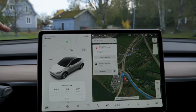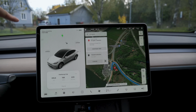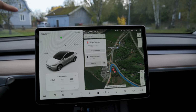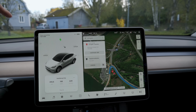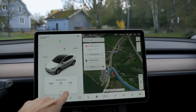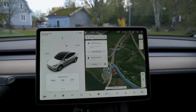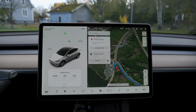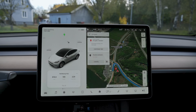That will be very interesting. So that's going to be the big takeaway today at the end of the video. Will it be quicker to go the ferry route, or will it be quicker to go around, or will there be any difference at all? And I'm also curious about the consumption. What will the consumption be? So guys, we're going to charge here, the last session, and I'll sum up the trip when we get back to Oslo.